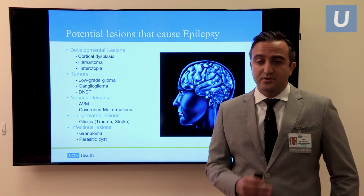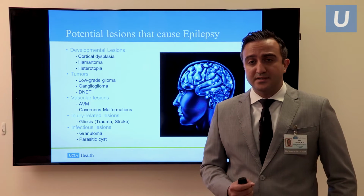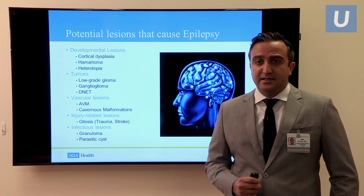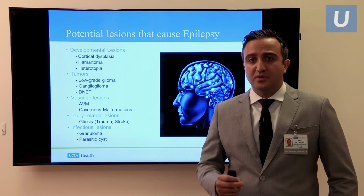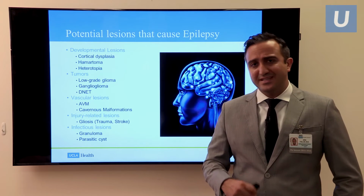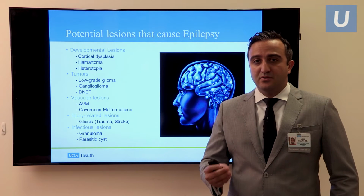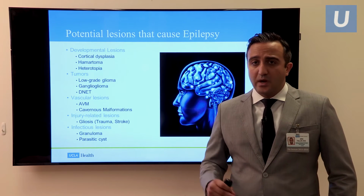Hamartomas and heterotopias are also developmental lesions. Hamartomas are areas of the brain that have abnormally grown more than usual, but these are not tumors, they're just overgrown. And heterotopias are normal areas of the brain in abnormal locations. So these can be quite common.